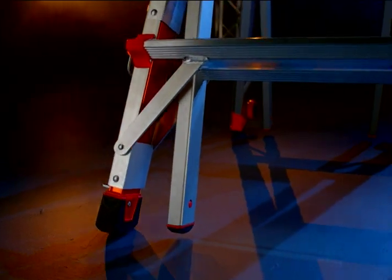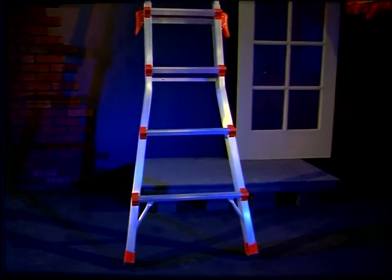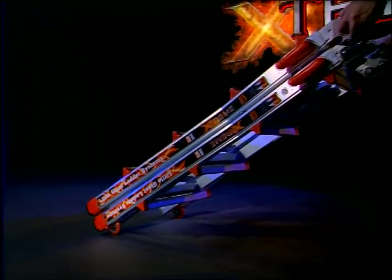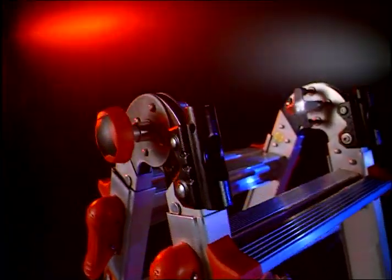Newly designed, slip-resistant feet combined with a wide flare at the base of the ladder add even more safety and stability to the Xtreme. The new Xtreme also comes with wheels. Moving a ladder from place to place has never been easier. If you've ever spent a lot of time on a ladder, you'll appreciate the new wider rungs of the Little Giant Xtreme. 50% wider rungs.